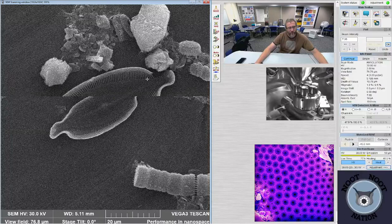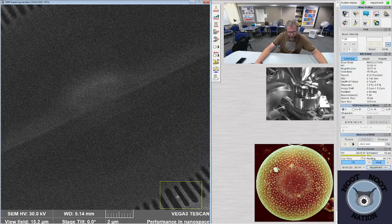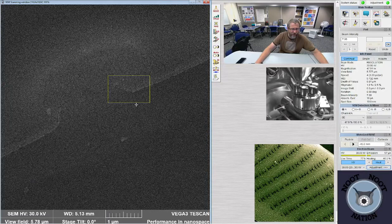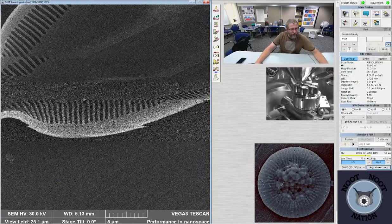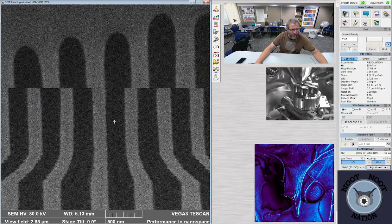Caloneis is the genus, amphisbaena is the species name. And this is the raphe. A lot of the round ones don't have raphe, but the non-round ones have them. And Caloneis, like Pinnularia, have a bunch of little tiny holes that make up the striae. So if we zoom in, we ought to be able to see those holes. There they are. It's like an open chamber with a bunch of little holes on the inside. Those are the holes on the outside. We're just seeing the internal expression of them.